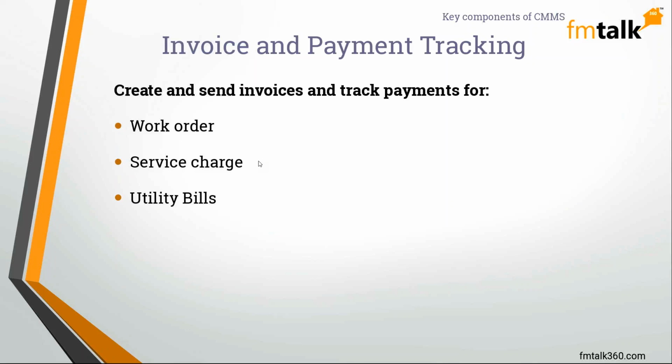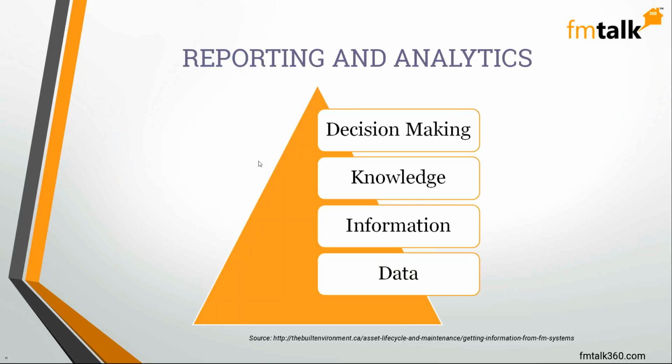With an invoicing and payment tracking module, you can create and send invoices and track payments for work orders, for service charge, and utility bills. You can do service charge apportionment, and you can even configure online payment. You can integrate a web-based CMMS with your bank, and your end users can make payments for a job directly with their MasterCard or any of those credit cards that they have.